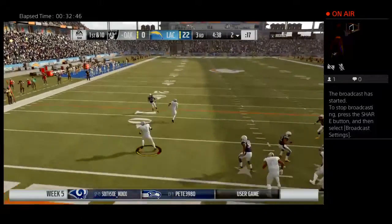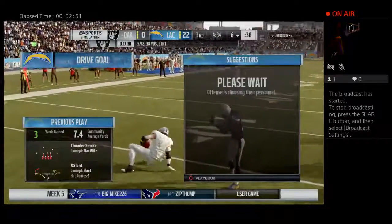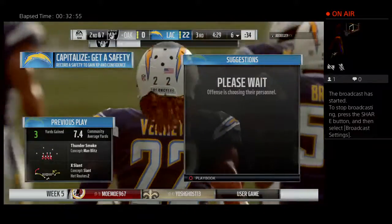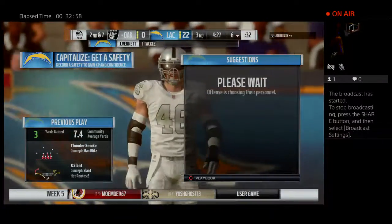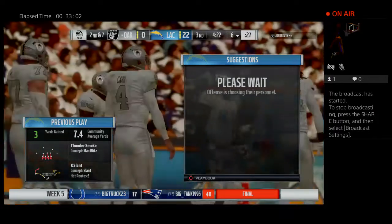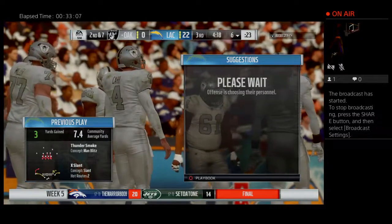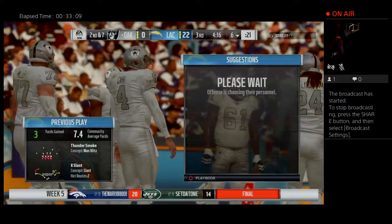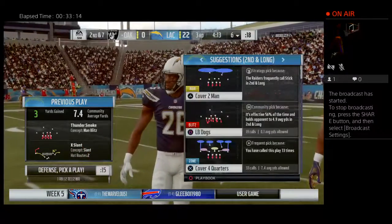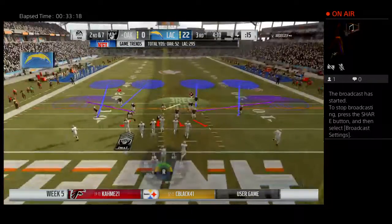Now after the INT, it's Carr. And he's going to drop this off to his fullback. And he'll take this one up to about the 6-yard line. Call it a 3-yard gain, and it'll make it 2nd down. That first down completion only netted him 3. 2nd and 7.